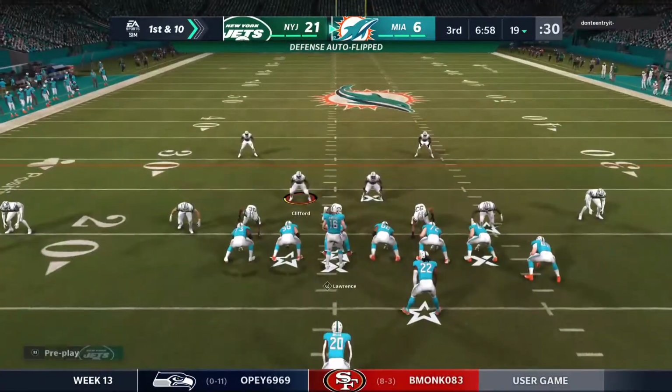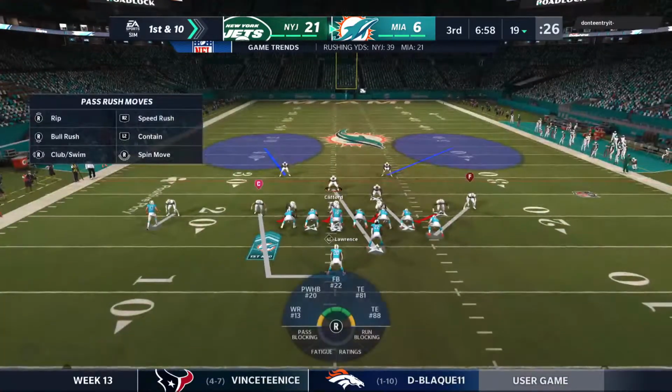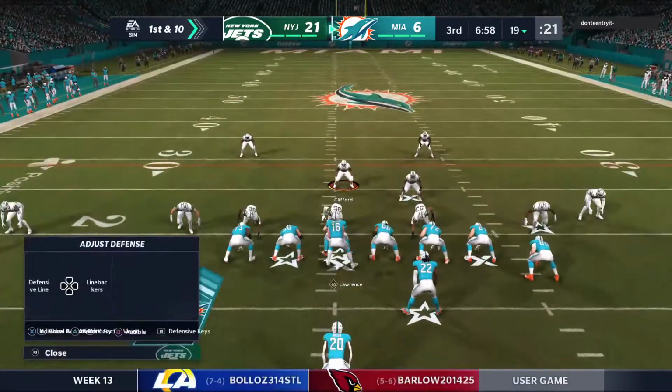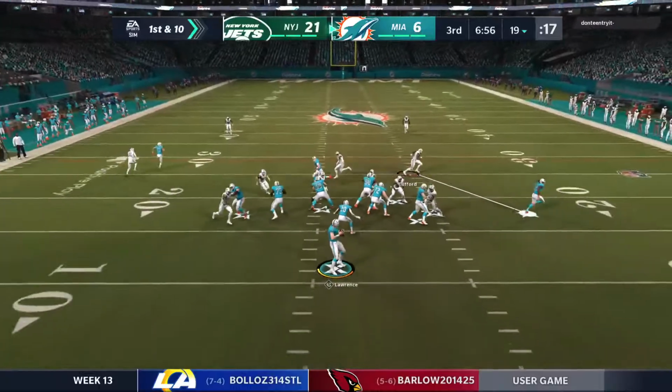The Dolphins at the line ready for their next drive. And last time able to get 3. It's not what they wanted. They wanted 6, but they got at least something. They'll take it. Not ideal, but they'll take it. Anything to put some points on the board.